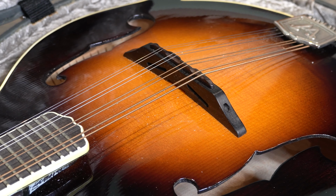All right. There's one, and that's from the Dallas String Band in the late 1920s. And this is a mighty fine sound of mandolin. I play an old Gibson A model, and I think this one trumps it, definitely.